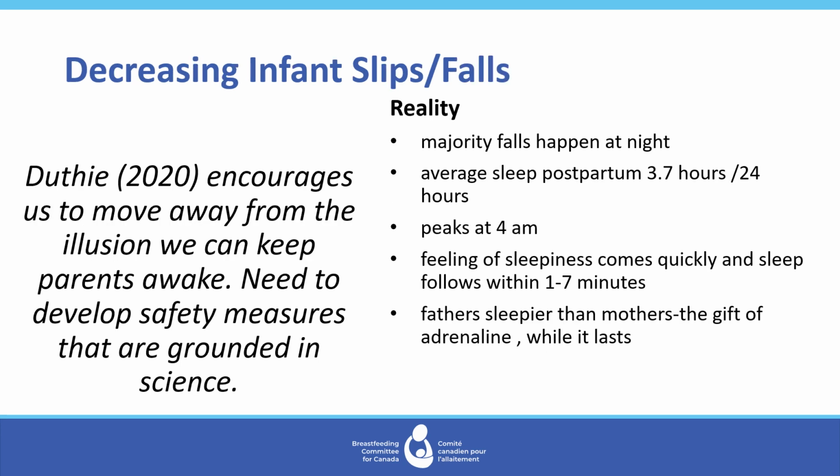Duthie, in their 2020 review about infant slips and falls, really encourages us to reframe our thinking. The statistics say that the majority of infant falls happen at night. And when we look at women's sleep, they often only sleep 3.7 hours in 24 hours postpartum. That is not a lot of sleep to function on. And remember, they're coming into this experience often exhausted. The peak of falls is often at 4 in the morning.